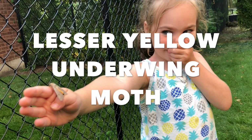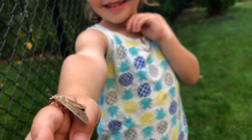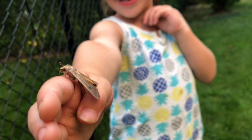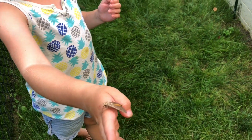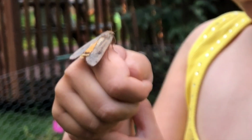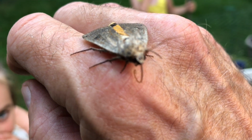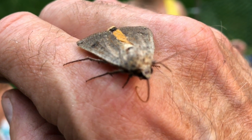Lesser yellow underwing moth. They feed on plants. He's a funny looking one. Little moth. Flies at night from July to September.